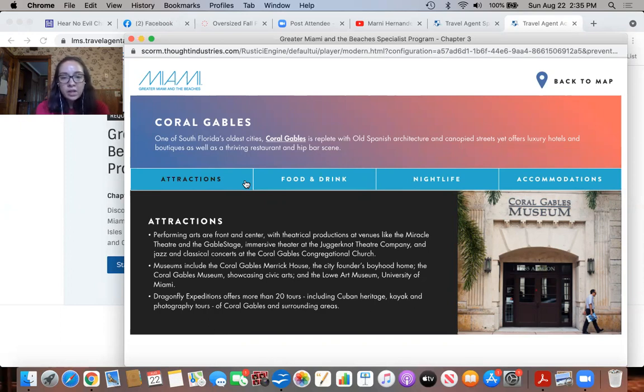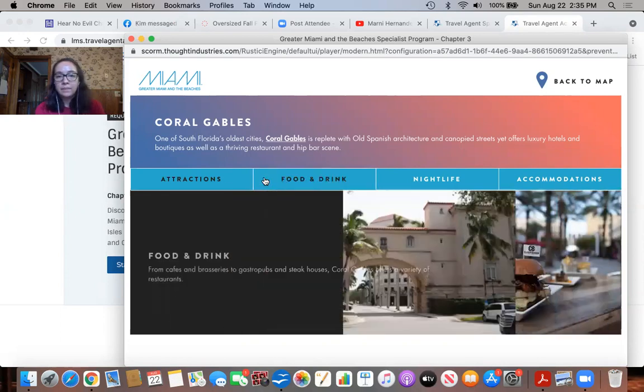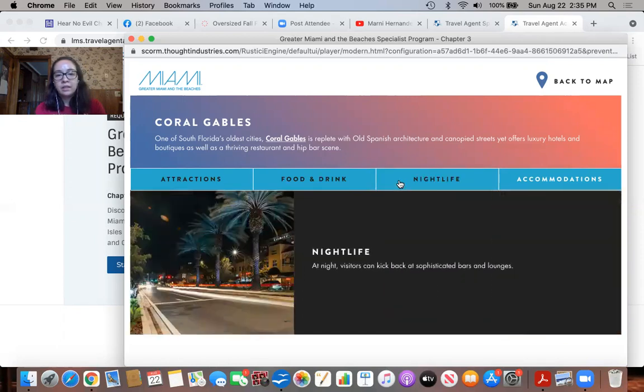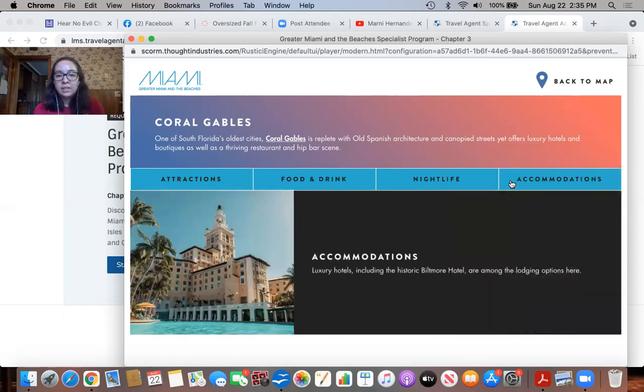Dragonfly Expeditions offers more than 20 tours, including Cuban heritage, kayak, and photography tours of Coral Gables and the surrounding areas. Food and drink, from cafes and brasseries to gastro pubs and steakhouses, Coral Gables offers a variety of restaurants. Nightlife. At night, visitors can kick back at sophisticated bars and lounges. And accommodations. Luxury hotels, including the historic Biltmore Hotel, are among the lodging options here.